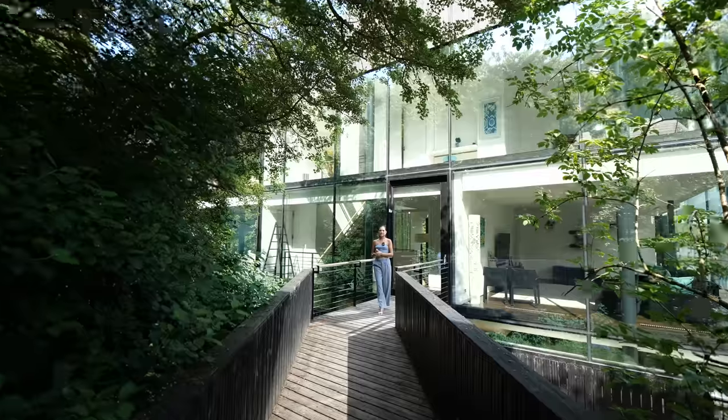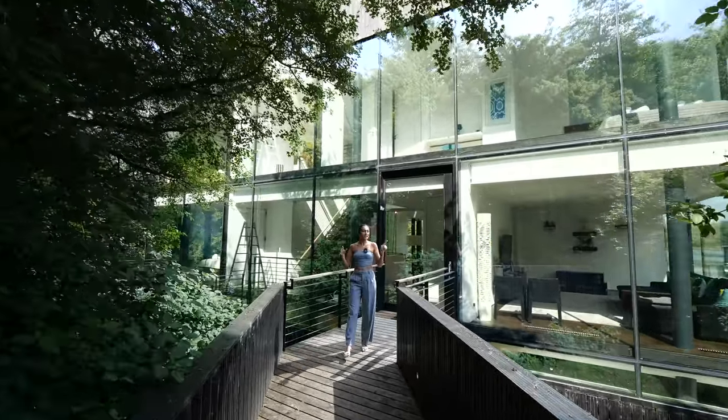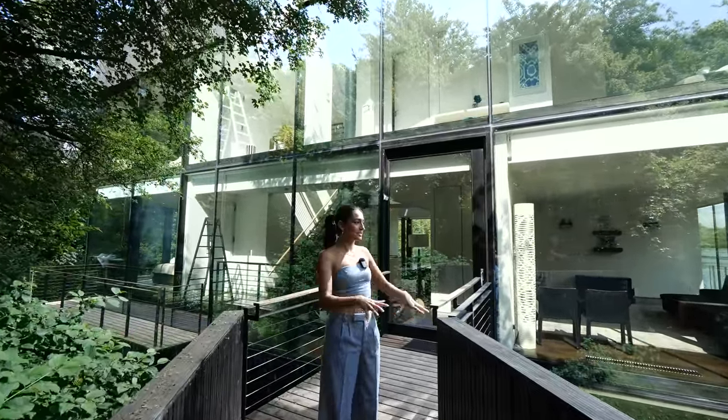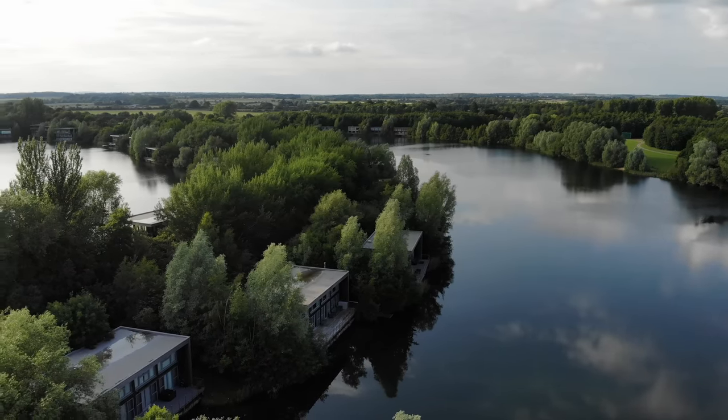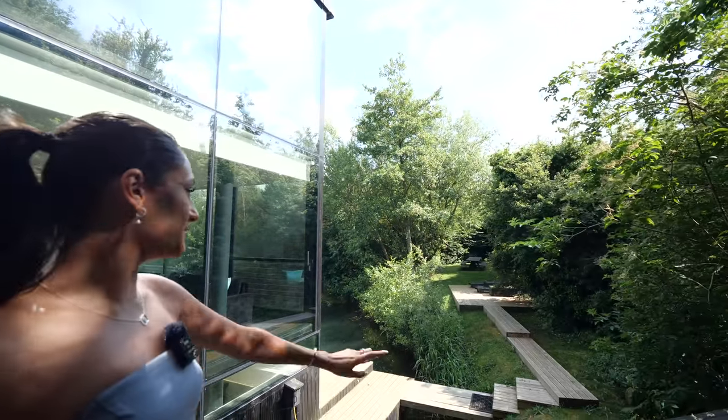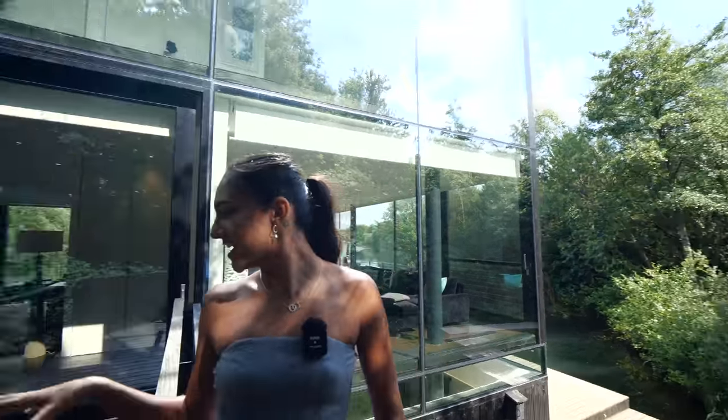Here at the front of the property, we have access by a bridge. Like I said before, this house is actually the only one on the estate that's built onto the water. So Tom, if you look left and right, you can see that we're actually over the water, and we even have a bridge into the garden on the other side.